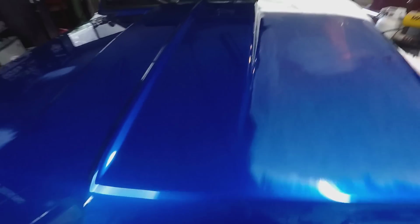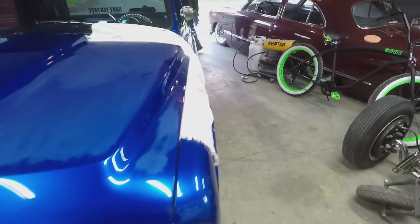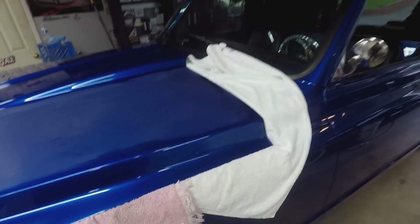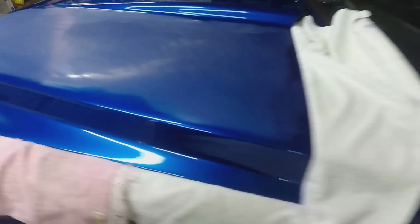Oh, what are you measuring, sir? You have a rack on this thing? Is it power or manual? It's pretty much power when I'm behind the wheel. Right. So you can fill up my car wash.